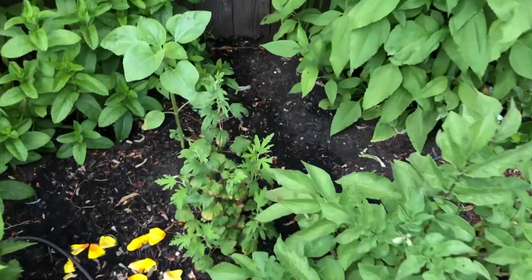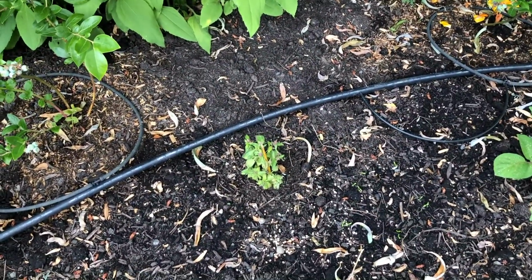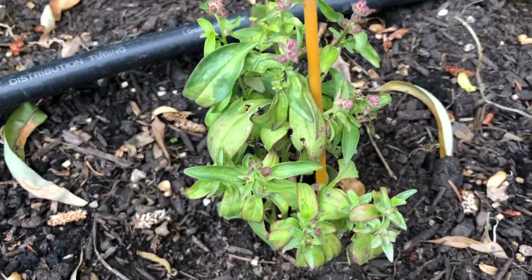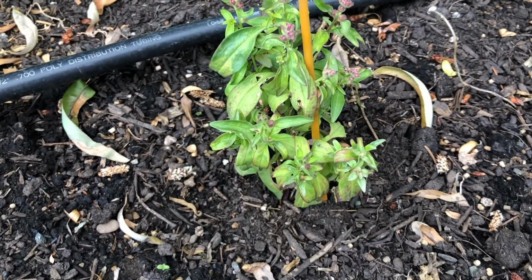Here's another red flowering currant. I think that's a volunteer sunflower. I put in some snapdragons. I got a thing of 6, and they don't look so great, so I'm not sure what's on them. Probably something they got from the nursery.